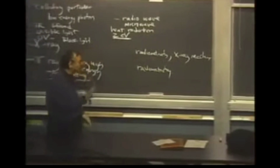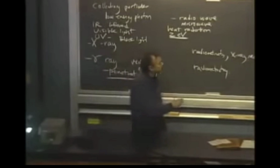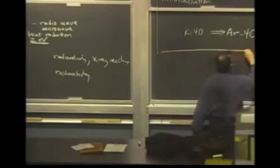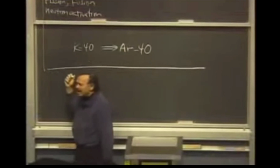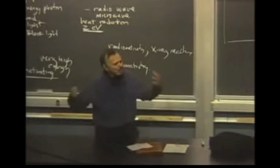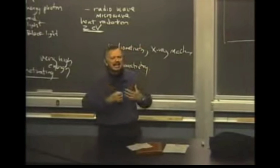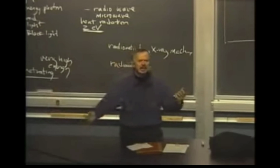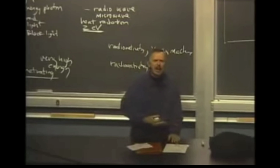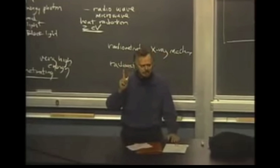Now, just one last thing in today's lecture that I want to touch on quickly is fission, fusion, and neutron activation. When alpha particles, helium nuclei, or electrons pass through your body, they do damage, but they don't make you radioactive. When a gamma ray comes into you and knocks off an electron, which then damages your DNA, you might get cancer, but you don't become radioactive. Radiation doesn't make you radioactive, with one major exception.